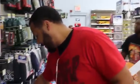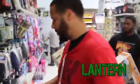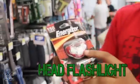So another thing you're going to need for the Feast of Tabernacles for your tent is lights. These right here are good to hang in your tents, the lantern lights, or some brothers like to get the string lights and string them up in the tent. Those are good. Also, the headlights. You're going to need a headlamp so you can see where you're going at night. These are good as well, the Energizer ones. But any type that you want to get, you can get, but you're going to need lighting.